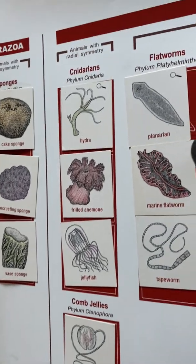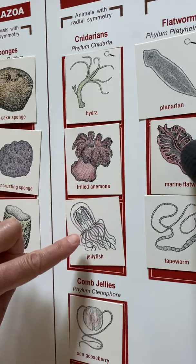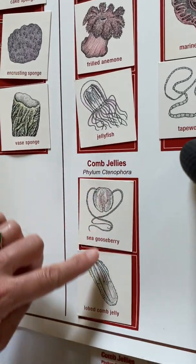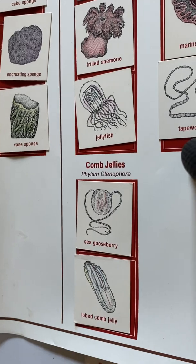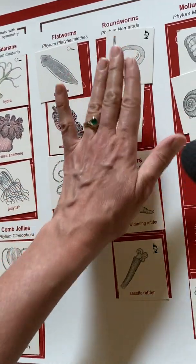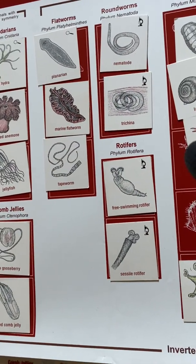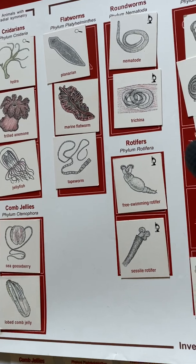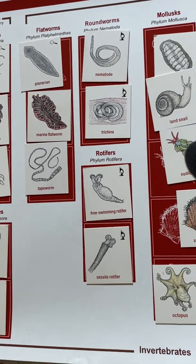So the group we talked about today have radial symmetry. We talked about the Cnidaria, the stinging cells, and we talked about the comb jellies, which are called the ctenophores. Those 2 groups. So the next groups that we'll come and talk about are, we think of them as icky, but scientists think they're interesting. Flatworms, roundworms, and my favorites, the rotifers. That's what we'll do next.